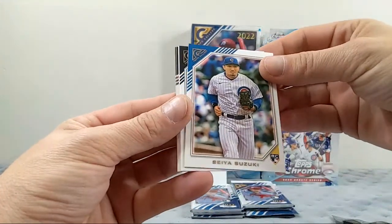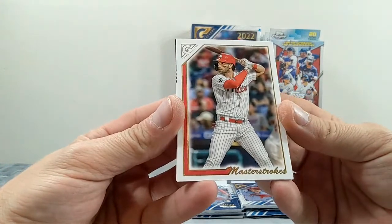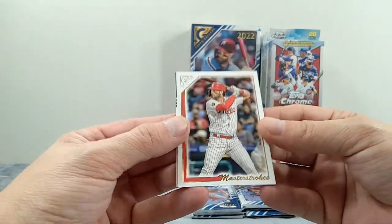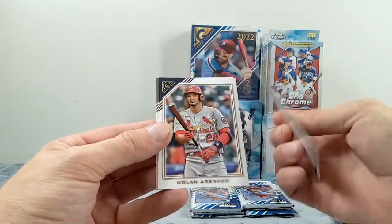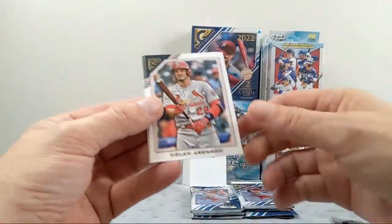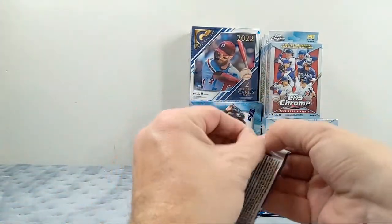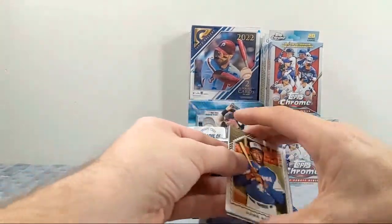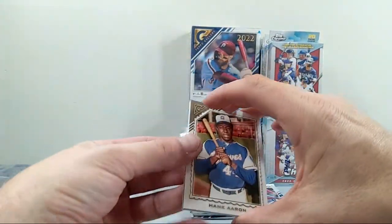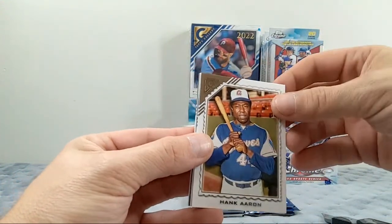Ichiro Suzuki. Blackman. Master Strokes. I don't really know who named that one, but Master Strokes. Phillies. Bryce Harper. Arenado, Clemente. Oh, you got the Nats too? There you go, man. Nice hit.